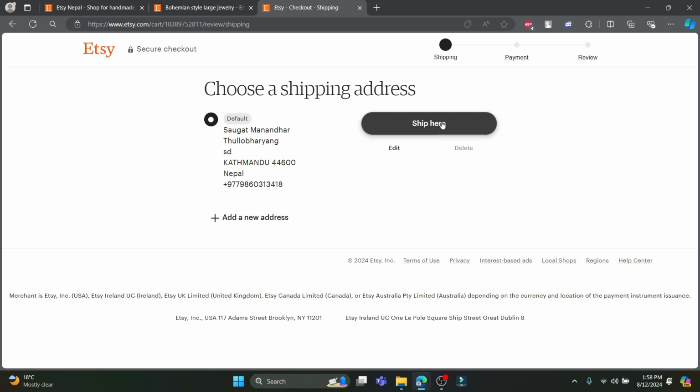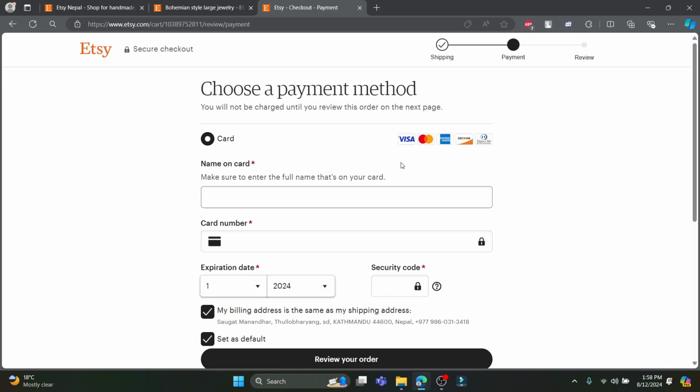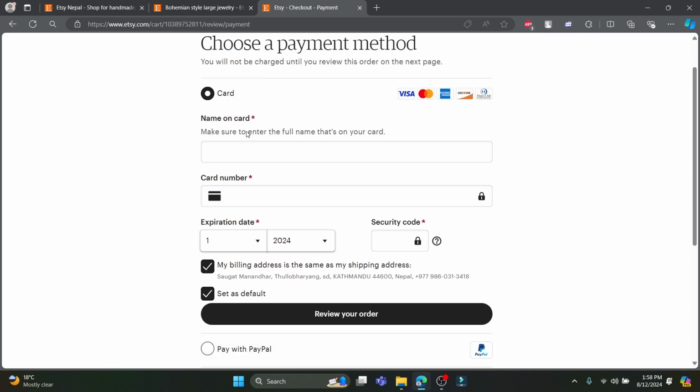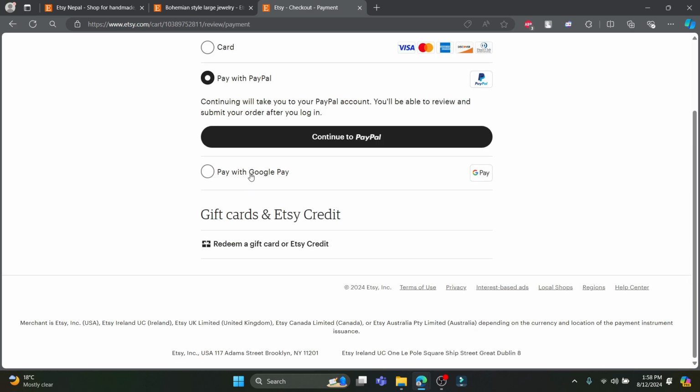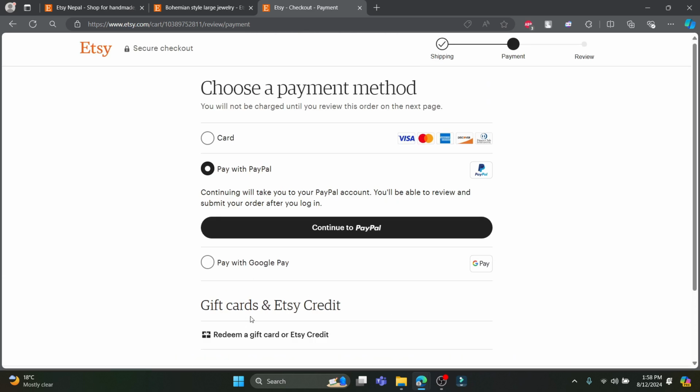Go ahead and click on ship here, or if you want to add a new address, you can do that as well. Click on ship here for now. And you can see currently the card is selected as the payment method. What you need to do is scroll a bit down and select pay with PayPal. There are other options like Google Pay and gift cards and Etsy credit as well, so you can go ahead and explore this if you have these variations of payment methods. But for now, we're just learning how to continue with PayPal.